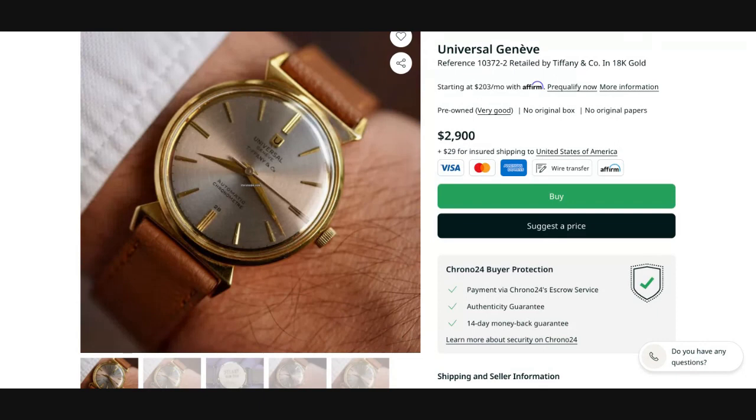We're going to talk about Tiffany dial watches today. I titled this video Tiffany Dials in Unexpected Places, but it is a little bit misleading because it is really a product of the last few years that we associate a Tiffany dial with a particular color, the Tiffany blue, so to speak.